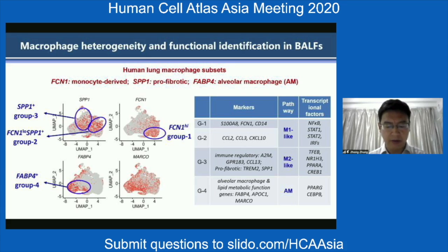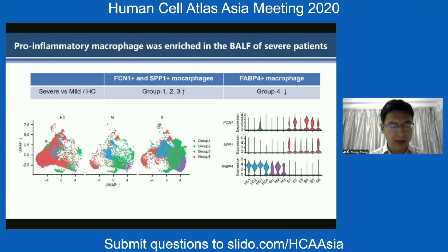So what is the difference between the functions of these 4 macrophages? From the table, we can see that the group 1 and group 2 macrophages are M1-like macrophages, the group 3 is M2-like macrophages, and the group 4 is similar to alveolar macrophages. Then we found the FCN1 and SPP1 positive macrophages were significantly increased in the severe BALF as compared to the mild BALF. By contrast, FABP4 positive macrophages were reduced in the severe patients as compared to the mild patients. So this shows that the pro-inflammatory macrophages were largely enriched in the BALF of the severe patients.